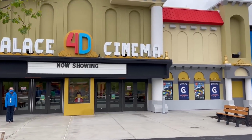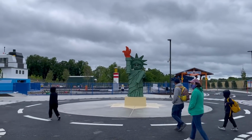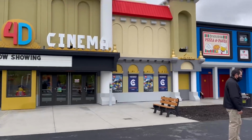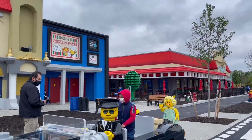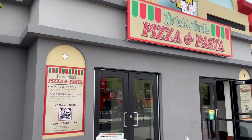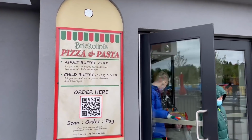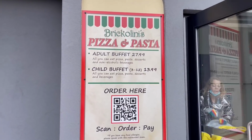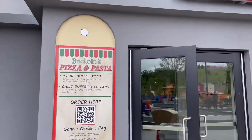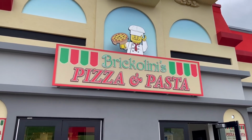And right next to it, before we get there, is a really cool giant Statue of Liberty Lego statue. And as we keep going, we have Briccolini's Pizza and Pasta. Briccolini's Pizza and Pasta is a pizza, pasta, dessert, and non-alcoholic buffet. It is $29.99 for adults, $13.99 for children ages 3 to 12. This is their other big restaurant location at the park. We ate at one, and this is their other one in Lego City.